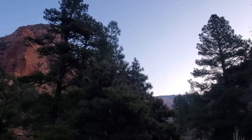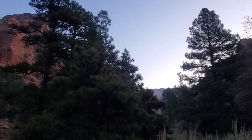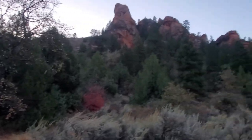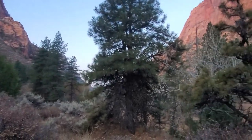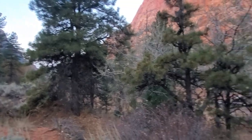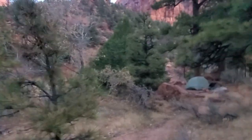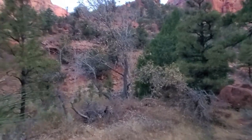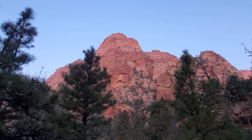It's Sunday morning, November 10th. Decided to get up a little bit before the sun so we could start hiking out of here before it gets too hot when we have to climb that 1,000-foot gain back up to the road. Because it got pretty warm yesterday, so I thought we'd start early today. Maybe catch some of these sunshine rays on these cliff faces on our way out. Because I'll bet it's going to be spectacular.